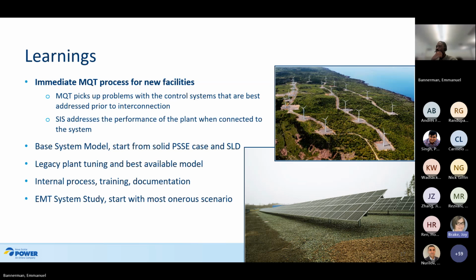That was the stepping stone that enabled us to get the experience to understand what we needed to start to see what was applicable for our system. Today, we can now run, like I said, hundreds of scenarios in the model quality to test, and the same thing with our large-scale studies and our SISs.